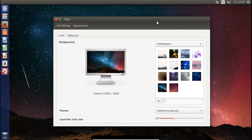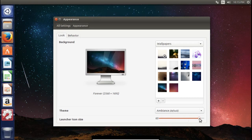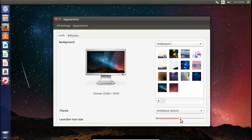Well, some of the newer features that are somewhat friendly is the new launcher icon size. Before, you really couldn't go this small, if you see here to the left, or this big. I personally don't need it to go that big or bigger, so let's slide it to about here. Yep, that looks good to me, so I'll leave it there.